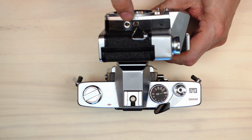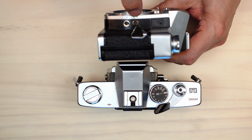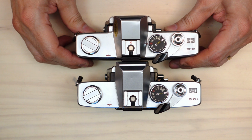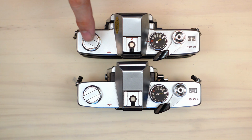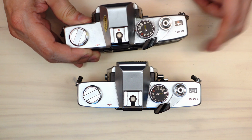With the older 100 series, you'll notice that there are two connection ports here, one for bulb flash, FP, and the other one for electronic flash, X. Now, when we get to the 200 versus the 202, aside from the small crease in the top deck, which may or may not be visible, the cameras really do take on quite an identical look. And here is the 201 versus the 202.